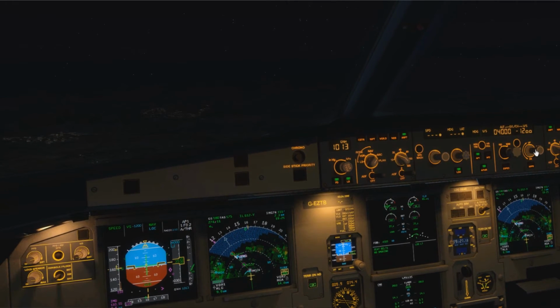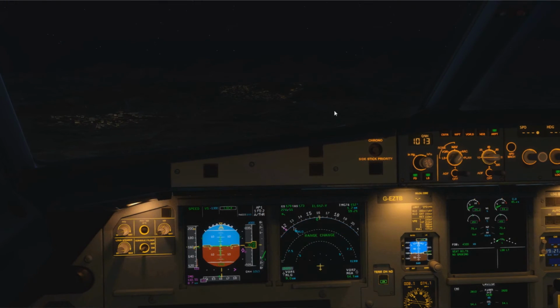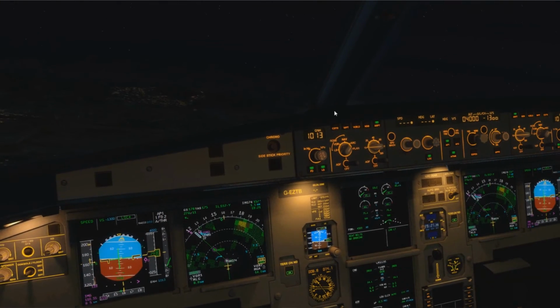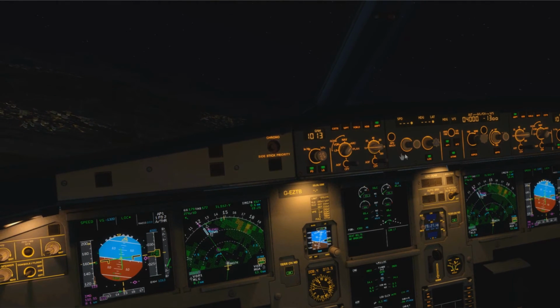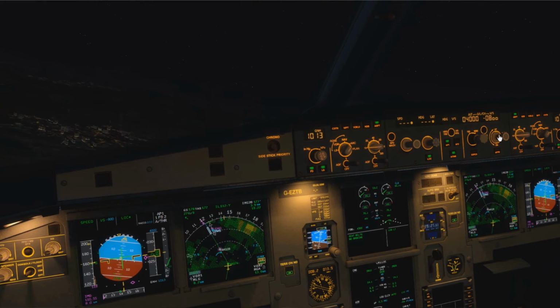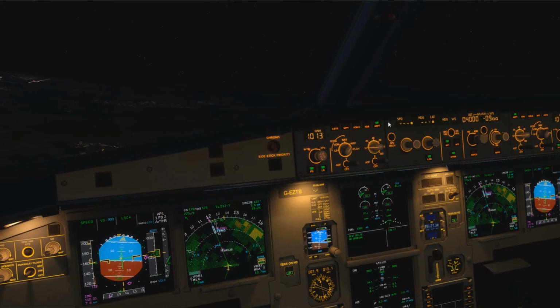2,500. I think I'm a little bit high, so we'll just lower the descent rate. It's been 2,500 about 6 times, and there goes the phone again. We should start banking right any minute. There we go. Localizer alive. Hopefully we'll get localizer captured in a minute.